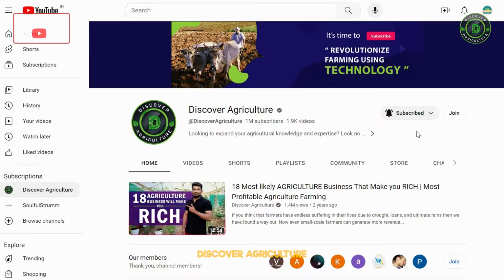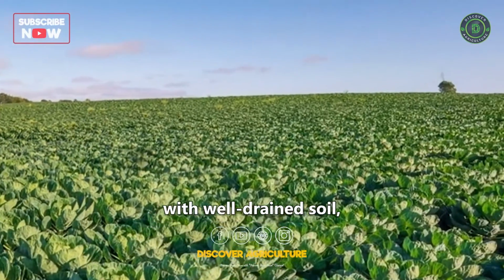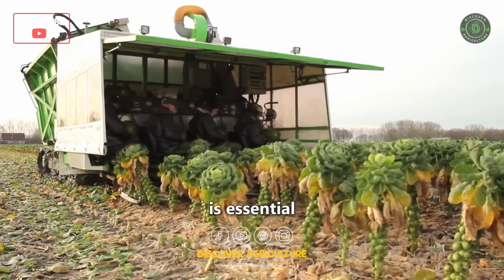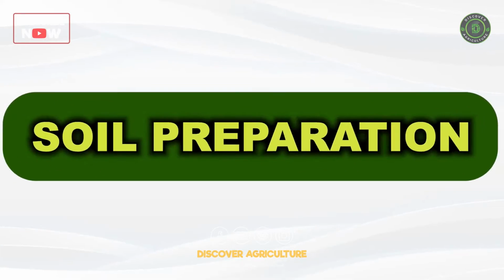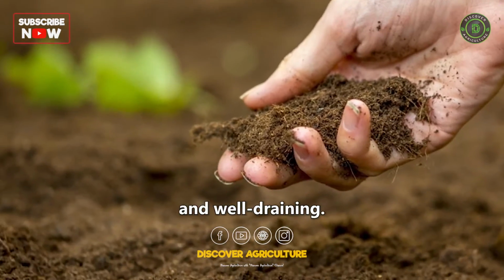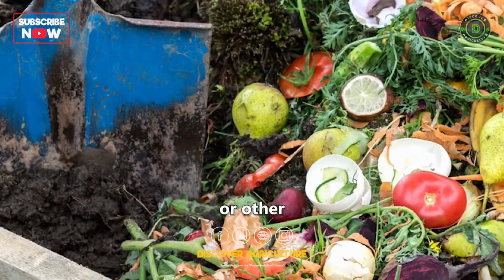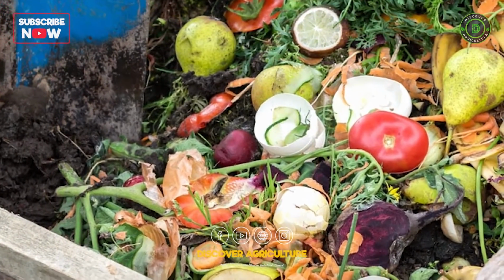Site selection. A suitable location with well-drained soil, adequate sunlight, and proper air circulation is essential for Brussels sprouts cultivation. Soil preparation. The soil should be rich in organic matter and well-draining. Farmers often add compost or other organic materials to improve soil structure and fertility.